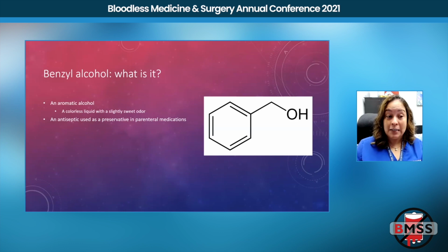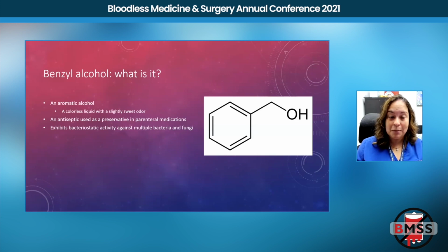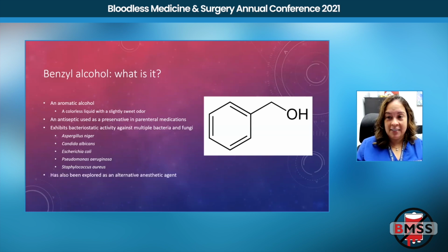It's also used as an antiseptic, as a preservative in IV or parenteral medications, and it's actually bacteriostatic against multiple bacteria and fungi. So it has activity against Aspergillus, against Candida albicans, against E. coli, Pseudomonas, Staph aureus. A lot of the bad bugs that we worry about in the hospital setting can be inhibited through the use of benzyl alcohol. Interestingly, there's also some literature in emergency medicine about using benzyl alcohol as an anesthetic agent. I just thought that was a little out there, but it's very interesting.